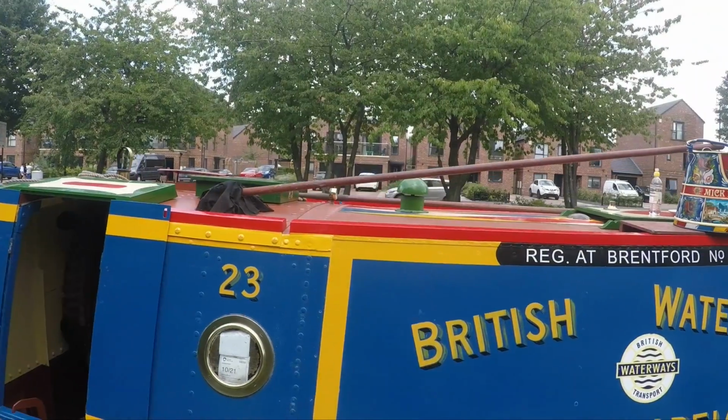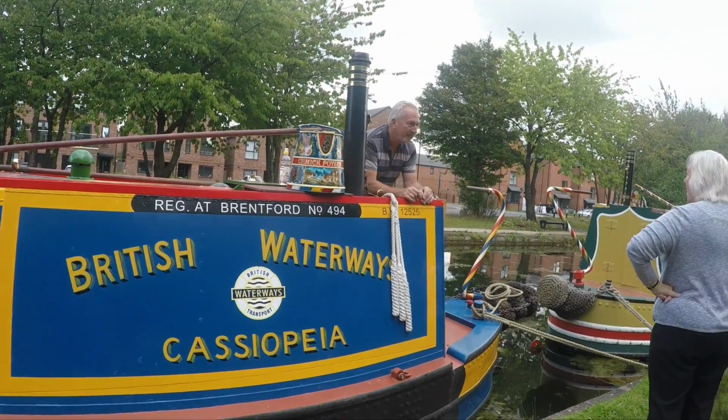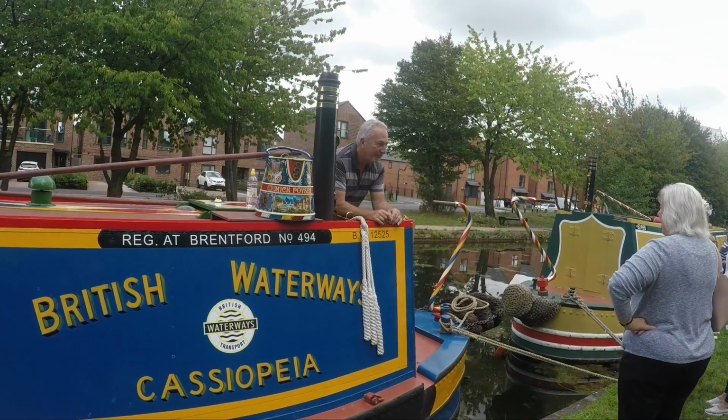Again, looking at these vintage boats, the owners really do take care of them. They're all kept immaculate.